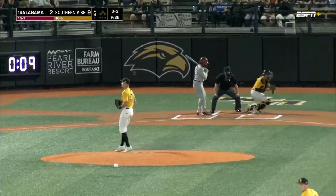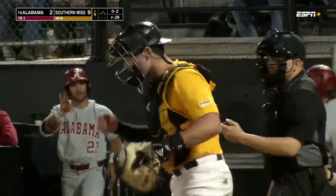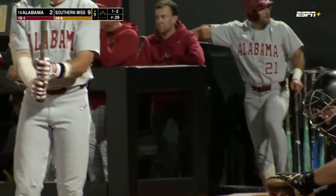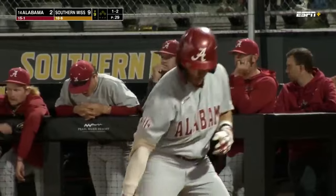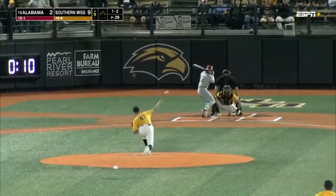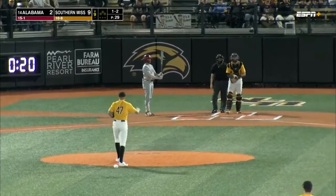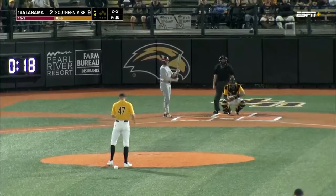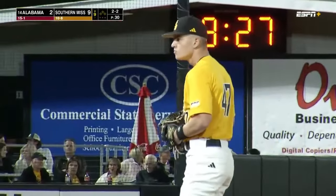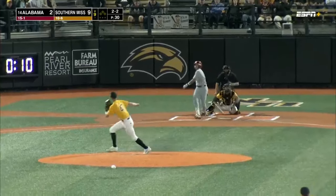0-2 pitch out of the hand of English. This one goes way wide. One-two pitch, fastball. This one misses high, and the count evens up. Two balls and two strikes. Eblen's one of four seniors in this lineup for Alabama.